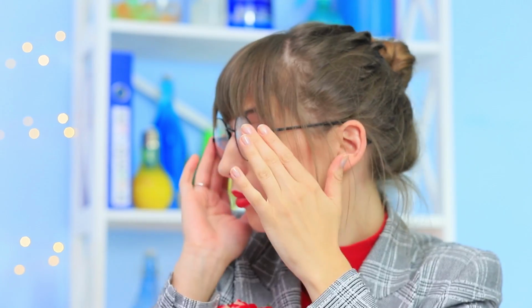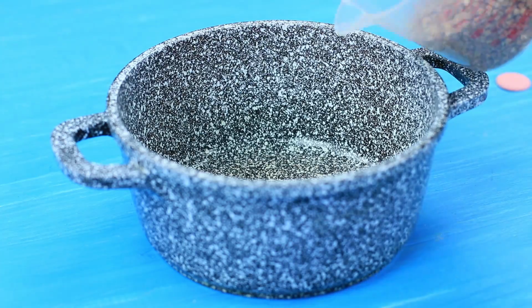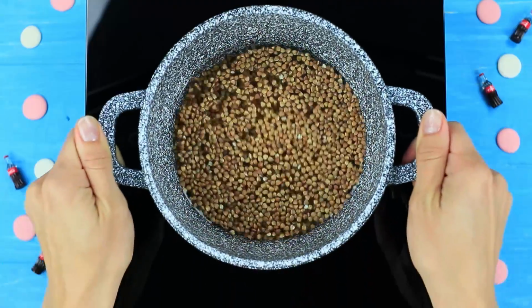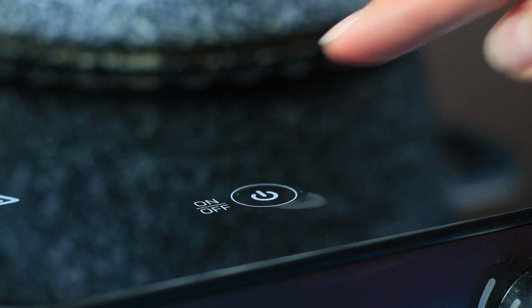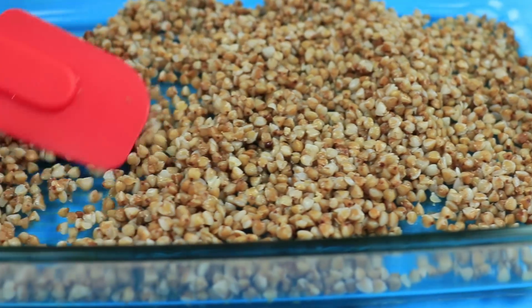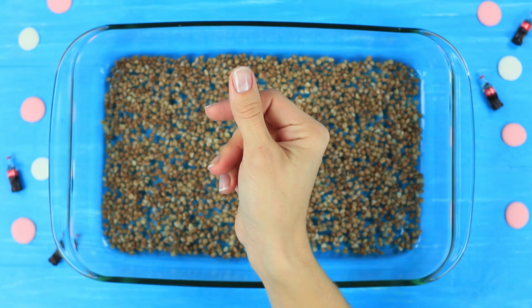Professor Foodie sneaks Miss Ratatouille a new invention while she is busy studying dreams. The critic doesn't even suspect that this is buckwheat popcorn. Boil half a cup of buckwheat in 25 fluid ounces of water. Spread the buckwheat into one layer when it's ready and let it dry overnight.